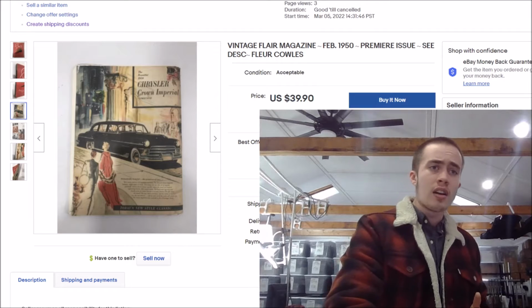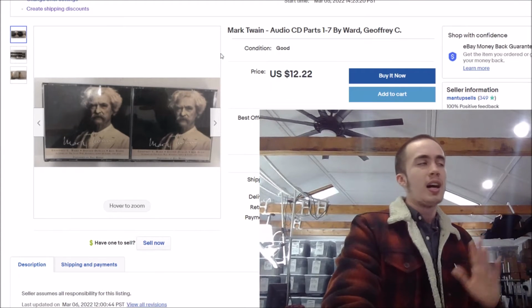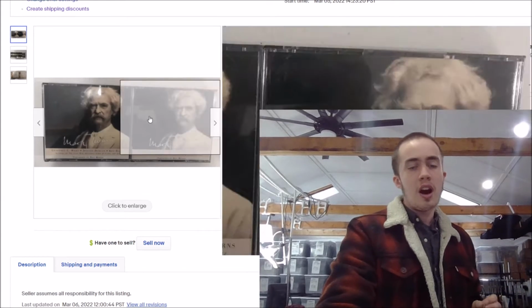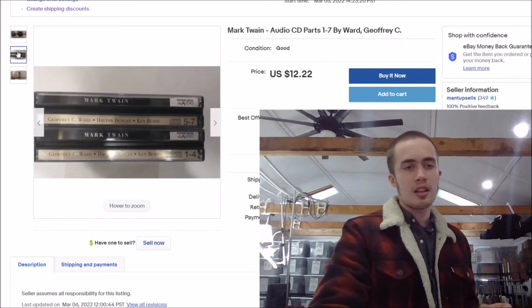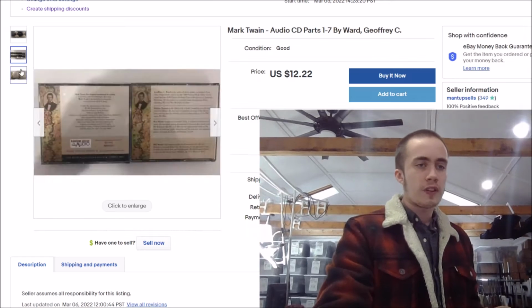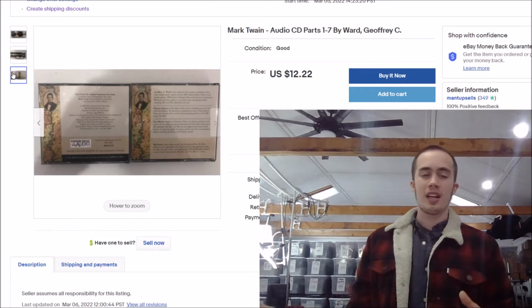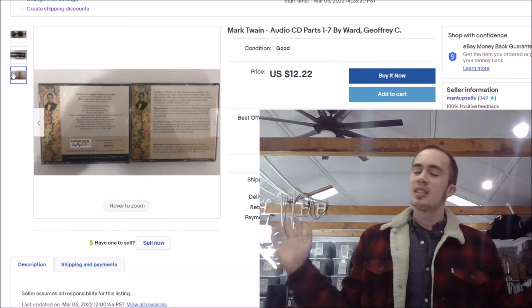Moving on, some CDs that we found there. CDs are really cheap in my area. I paid maybe, I think, 60 cents for the two of these. This is an audio CD, so this is like a play or a book of Mark Joy in there. So we have, I think, 1 to 4 and 5 to 7 in 2 different cases. It actually came with a bonus CD in it that was not part of it at all, so I just sold that separately for like $4 on its own. Just a random little thing.